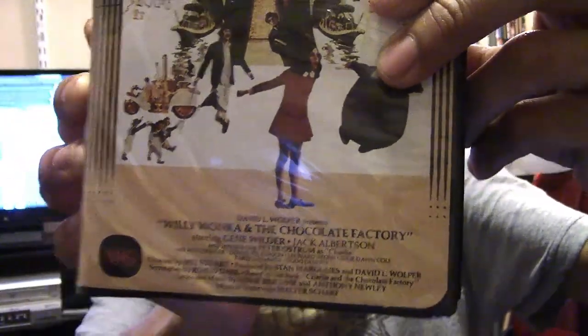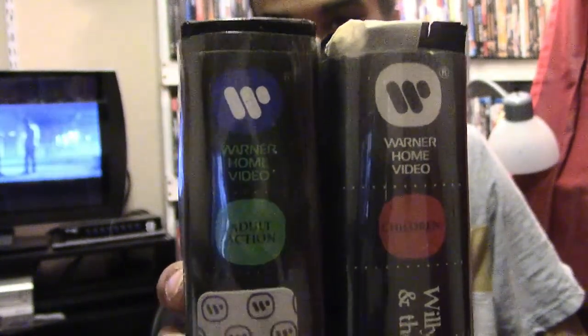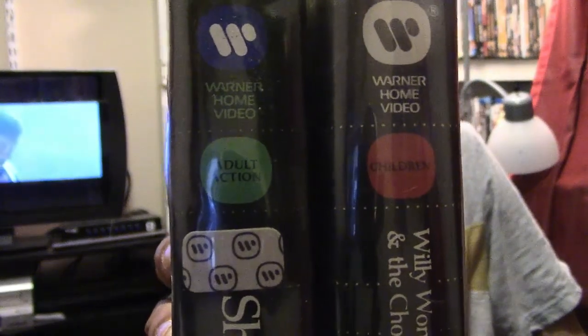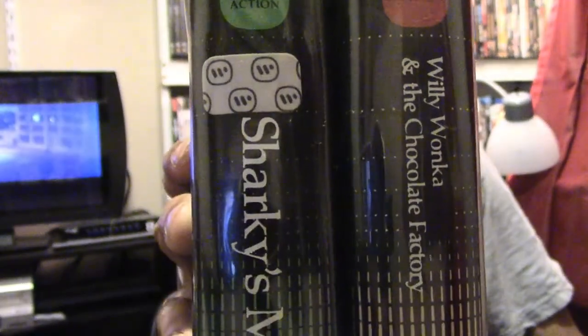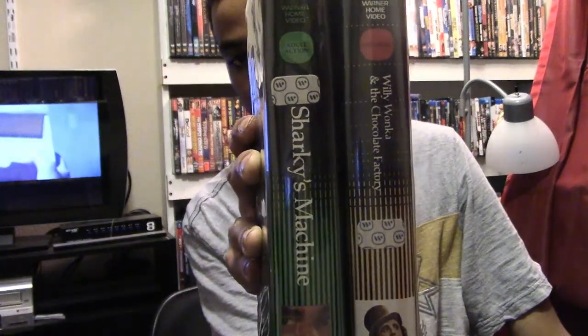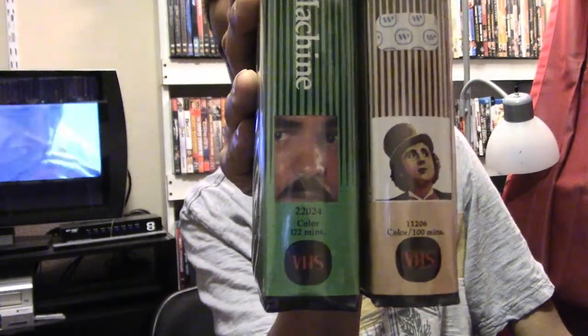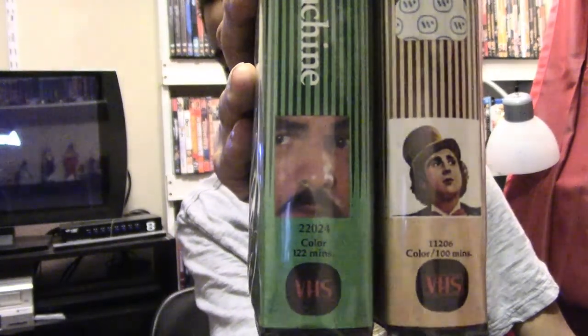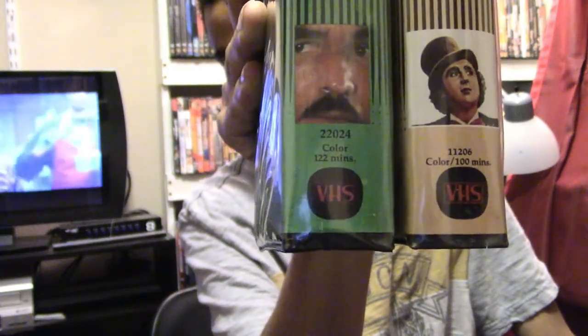So yep, and now here's what the sides of these look like. Got the Warner Home Video logo at the very top, the movie's genre right there, right below it, and of course here's the movie's title, and at the very bottom a close-up shot image, and of course at the very bottom the VHS logo.